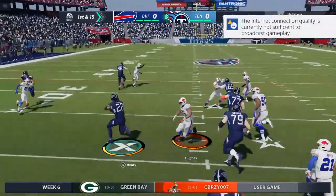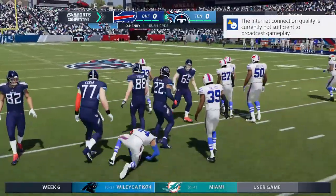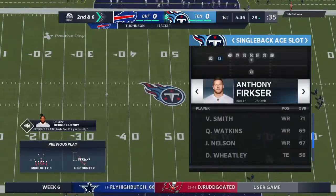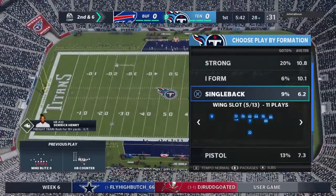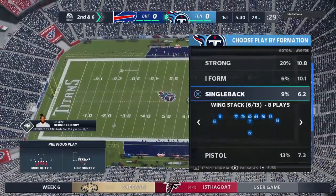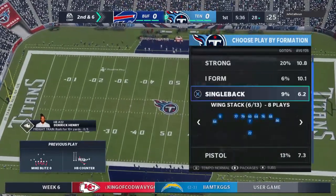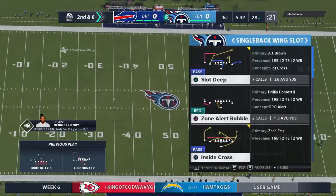On the counter, it's Henry. A good gain of 9 before he's brought down at the 28. That was a really nice job by them picking up the run blitz and detecting it and blocking it and turning it into a nice run. And a lot of times you think if you blitz a running play, you're going to smother it. But a lot of the blitzers come in a little bit high. They don't have great leverage, and they're easily blocked and turned to the side.